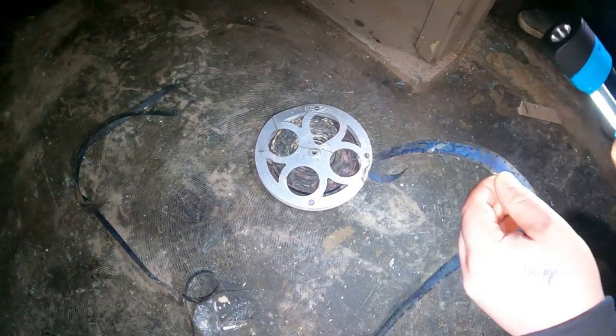Oh, look at that. That's a reel to reel, isn't it? An old school film. Can you see through it? Oh, negatives. You broke it. No negatives. Through this door. Yeah, that's just another entrance.